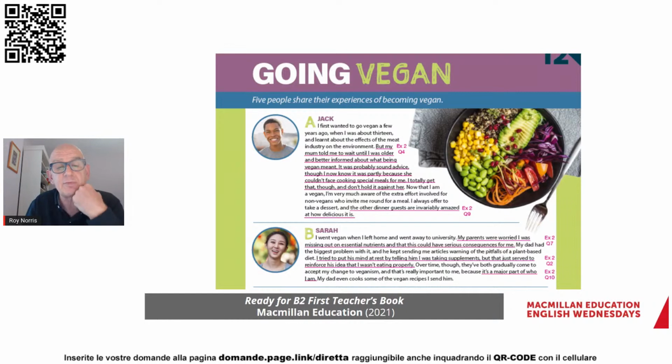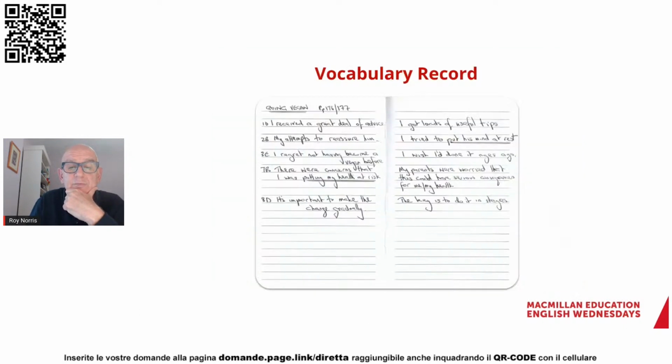Now, there in the teacher's book are the relevant parts underlined for you with the question next to it, showing you where the answers are. What I'm suggesting here is that you could use this feature of paraphrasing from listenings and readings for students to create vocabulary records. For two reasons. Firstly, there's a lot of useful language in these readings and listenings, and also because it gives practice in paraphrasing and creates a record of it, because it's such a big feature in the exam.